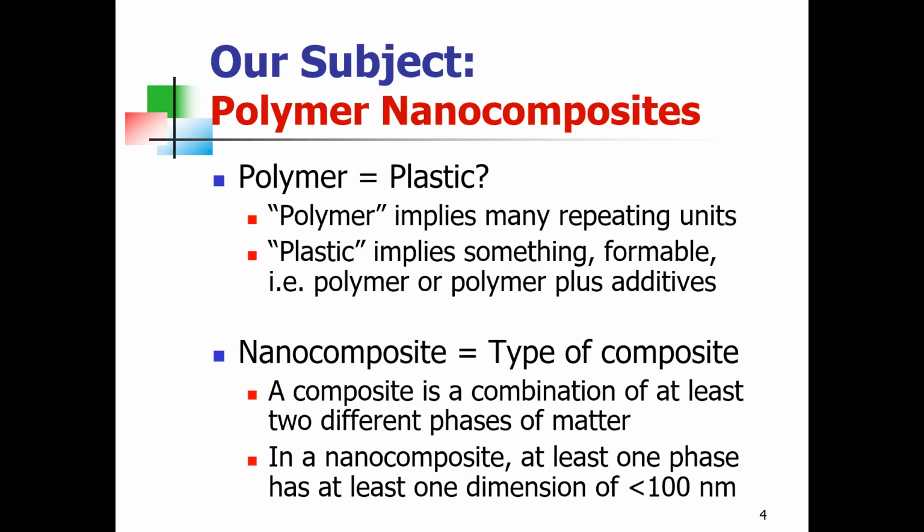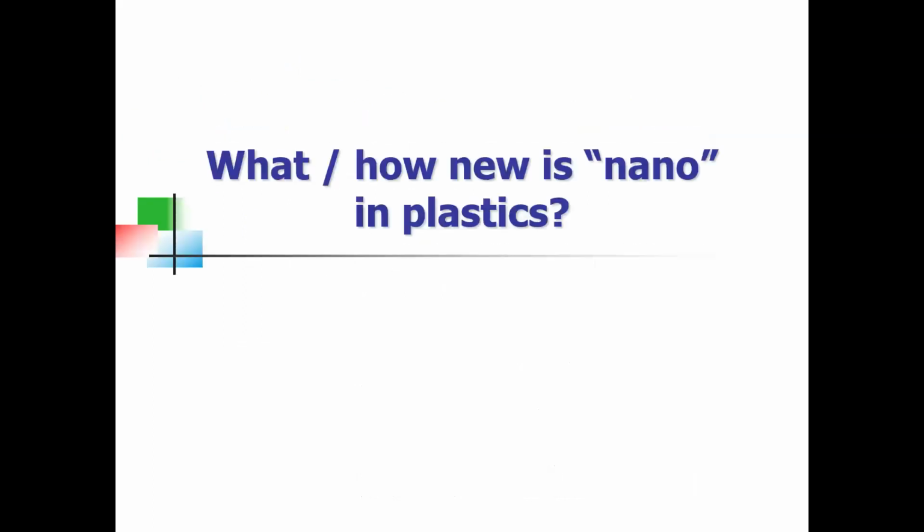If I have cellulose and the diameter of those cellulose whiskers is above 100 nanometers, technically that's not a nanocomposite. And depending on how much we mill our NFCs, sometimes the diameter is above 100, sometimes it's below 100. So we're kind of in a gray area there sometimes, but that's okay.